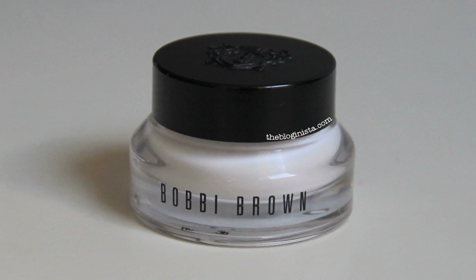So I have this Bobbi Brown one, it's just called Hydrating Eye Cream. She has a few different formulas of this. She has one that's better for oily skin, but like I said, in the winter I can get away with this one. I have a decent amount left, but this is one of those products that I think is definitely worth the investment. You can get a drugstore alternative for sure, but Bobbi Brown's eye cream is just, I've tried a few other ones and nothing compares.